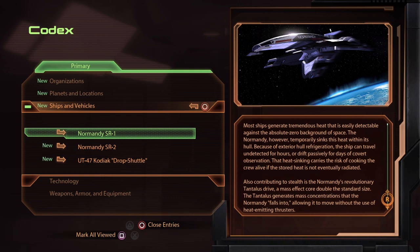Also contributing to stealth is the Normandy's revolutionary Tantalus drive, a mass effect core double the standard size. The Tantalus generates mass concentrations that the Normandy falls into, allowing it to move without the use of heat-emitting thrusters.